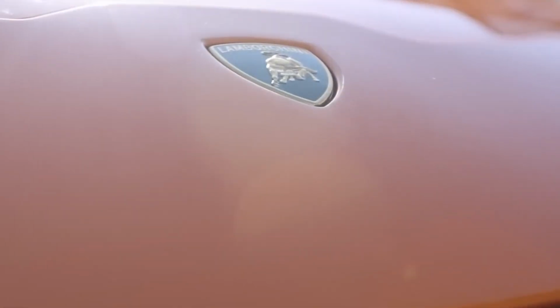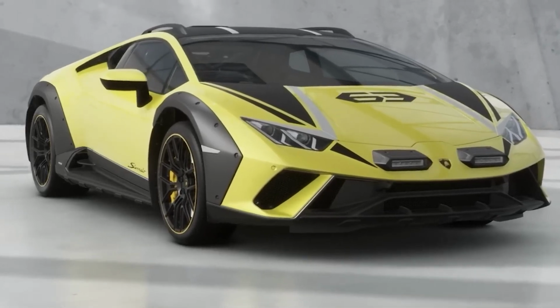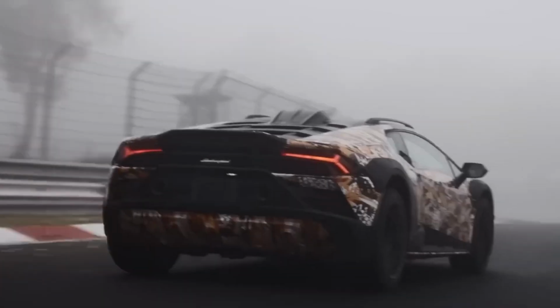But hey, if you think these off-road beasts were impressive, buckle up for your next ride. Top 10 cars with too much power.